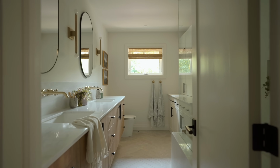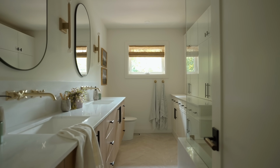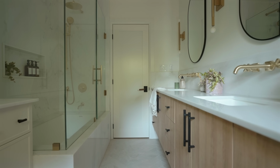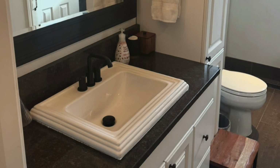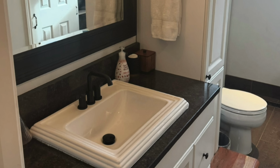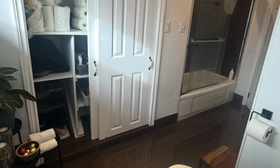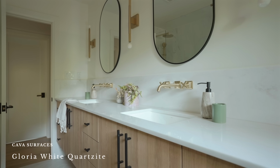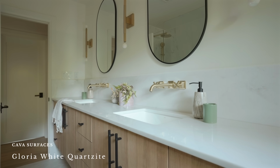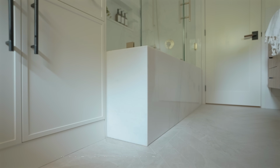Geoff and Tara really wanted their bathroom to have a spa retreat vibe. They wanted a place that they could go at the end of the day, take a bath, disconnect from the world, and just really enjoy this space. It was so dark before, so they wanted to do completely the opposite. And our jumping off point was the beautiful Gloria White quartzite that I found at Cava Surfaces. Once I found this stone, it had some beautiful gold veining through it, some brown. It did have some warmth. I still felt like we needed to bring a bit more warmth.